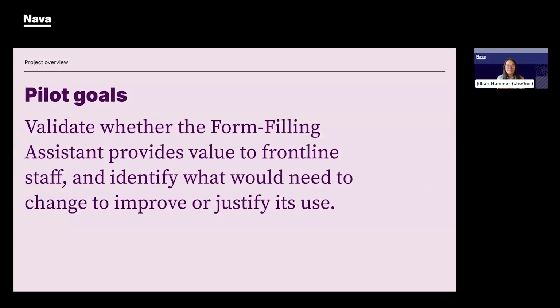Really, though, in these early phases, our goal is simply just to validate whether or not the technology even works for form filling in the first place. And if it does, if caseworkers would find value in using the tool.